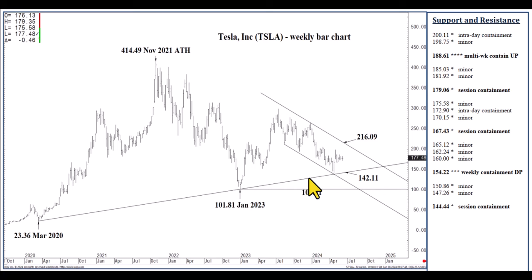Not until we close, or if we close above 216.09, will my tune change. And then it becomes a more aggressive bullish dynamic into later year, the 320s, 330s, then anticipated within 3 to 5 months of closing above 216.09. So we have to get above 216.09 to indicate a good low for the year, bullish continuation then expected, probably another 100 points plus north from there as we move into the third, fourth quarter of this year.